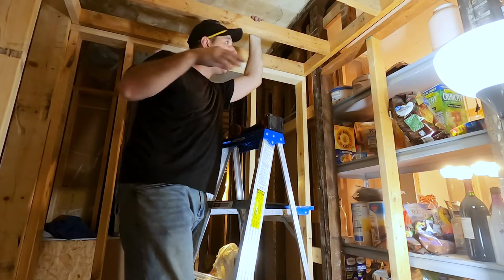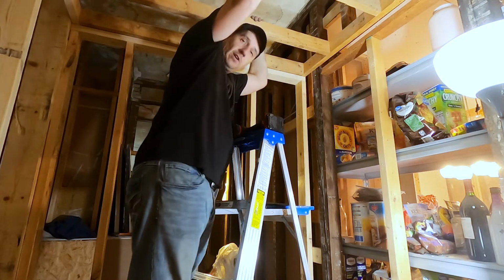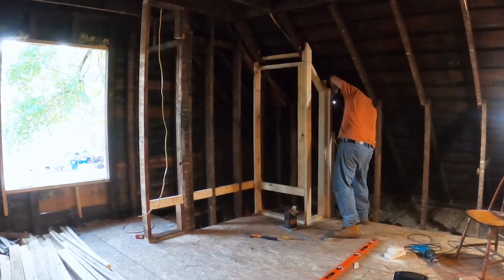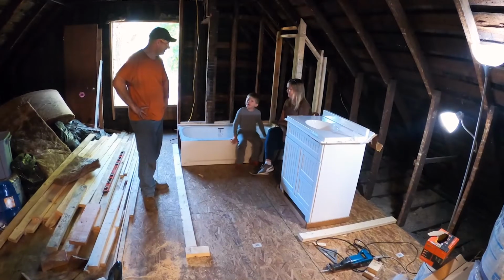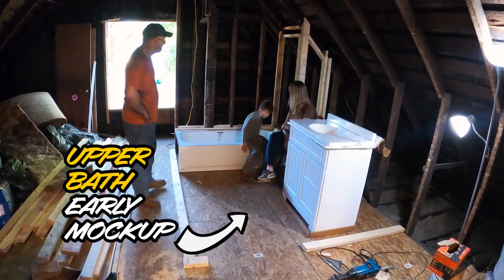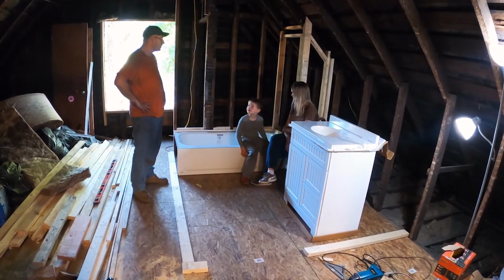Powder room's fully enclosed, and I've got my ceiling framing up. How are you gonna make that shower thing, and how are you gonna make this a drain, and how are you gonna? Well, I've got lots of work to do yet.